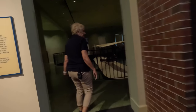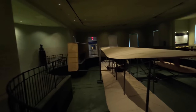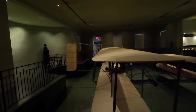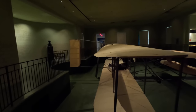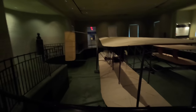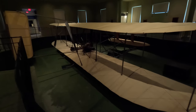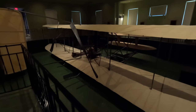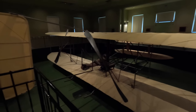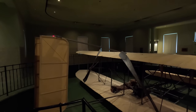Well, this is the 1905. There it is. And this is the one that they learned really how to fly. This is a replica, right? No, this is 80% original. Is it? And after Kitty Hawk, they did all of their experiments out here at Huffman Prairie, which is out by the Air Force Base, and they did it to save money and to save time.